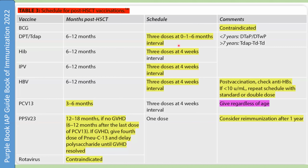You must use your common sense along with that. We want long-term immunity against diphtheria, pertussis, and tetanus. Therefore, we give it only at this interval. The first dose, second dose, and the last dose should be at least 8 weeks apart. The best schedule is 0, 1, and 6 months. That's why you give it here.